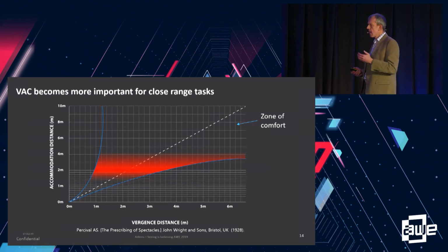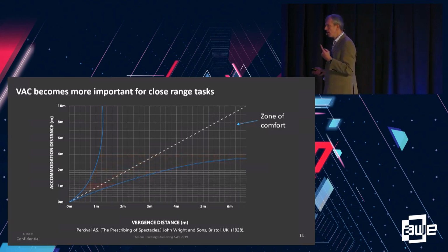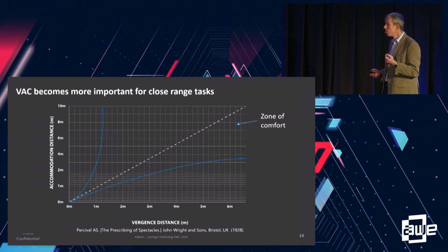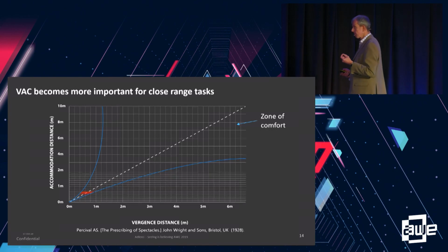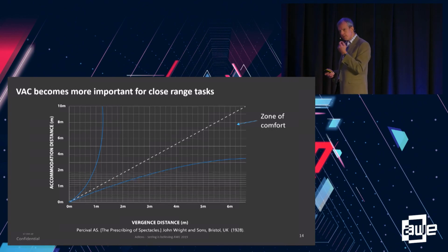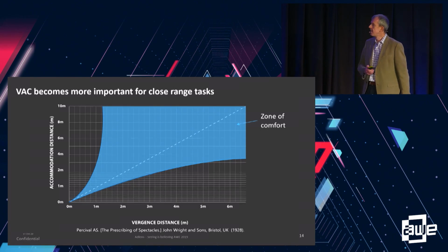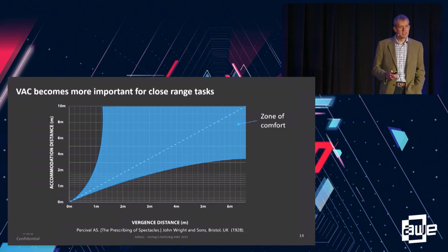The problem is, as you come closer and closer, that zone of comfort gets smaller and smaller. So getting the focus right for objects that are close up gets more and more important. So close-up tasks need to be correctly focused. Of course, what we'd love to have is the ability to see comfortably through that whole range of distances.